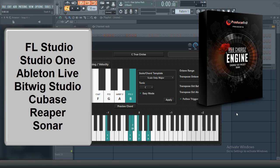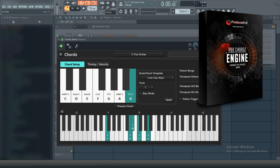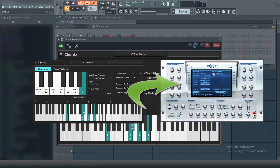All right. Now, this is the answer to the Chordmaster PKS plugin because I got so many requests to add a way to play the chords with any VST plugin of your choice. Now, I found a way to do it, and you're not going to believe how powerful it is. Now, the R&B Chordz Engine is a program preset bank for a MIDI plugin called Chords, and it's super easy to install. Now, the Chordz VST does not generate sound on its own. The great thing about it is you can connect this VST to play chords through any VST of your choice.